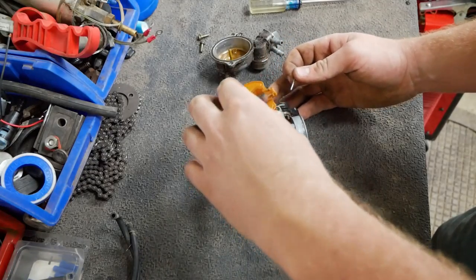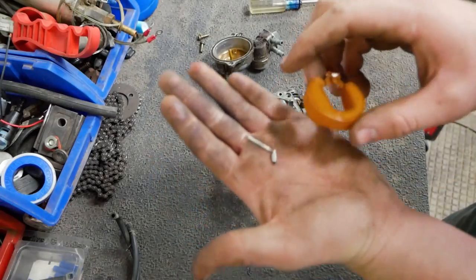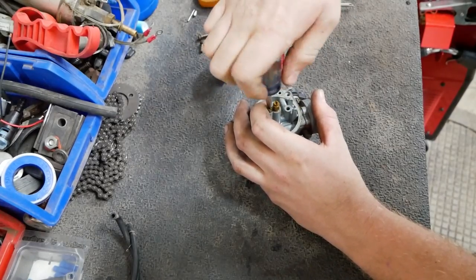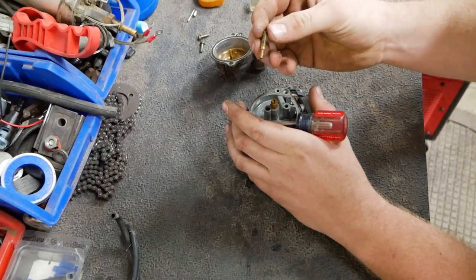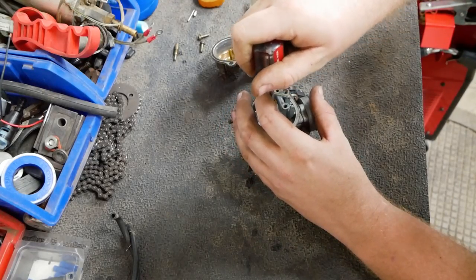Go ahead and take our float pin and needle out. Set those to the side. Pop our idle jet out. He's a little sticky. There he goes. A little bit of varnish got in there. Set him to the side. Pop our main jet out.